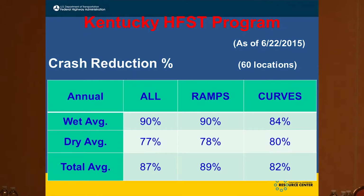The interesting thing is I looked at my data from 2013, and if you look at the dry average crash reduction for curves, it was about 57% or something like that. So it was interesting to me to note that the crash reduction in dry conditions increased that much over the years. One thing that we talk about in friction, traditionally, we've been around in friction since the 50s and 60s, and the emphasis has been on wet pavement crashes. But Kentucky clearly shows you here that it's not just a wet pavement situation, it is also dry pavement.